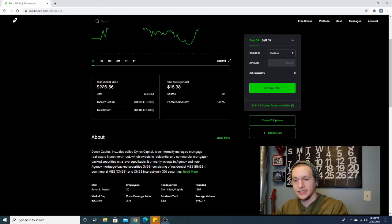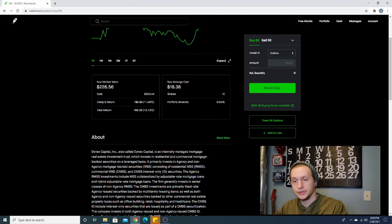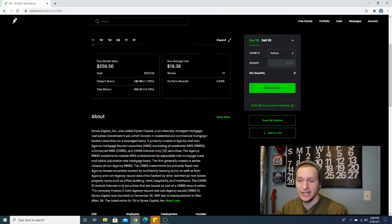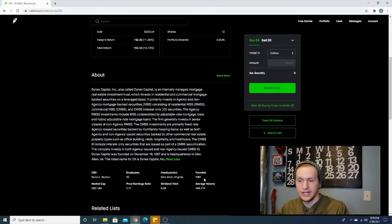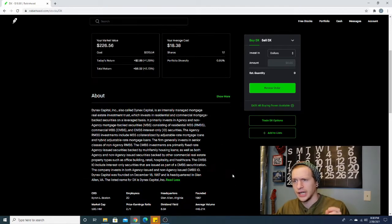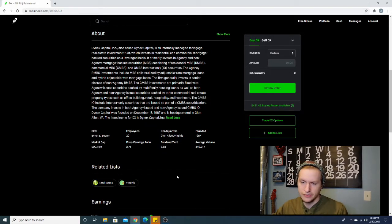But as you see, their real estate portfolio consists of many, many different things. Not only are they in housing and flexible ARM type of mortgages, they're also in healthcare and hospitality, retail, all of the above. They were founded in '87. I mean, so they are huge. They've been around for a long, long time. They're in Virginia, of course.